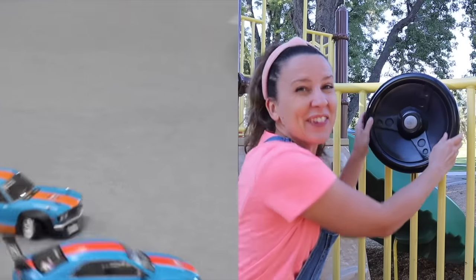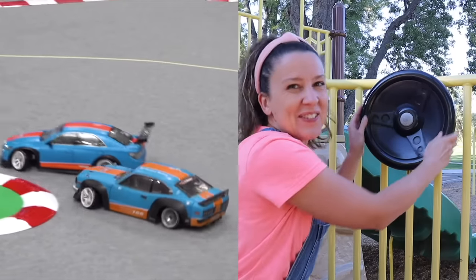Should we go faster? Fast? This is the way we drive the car, drive the car, drive the car. This is the way we drive the car every single day. And that was so much fun. Good job driving. I love playing at the playground with you.